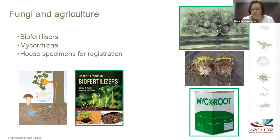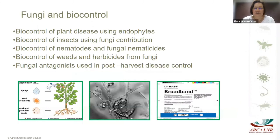An example of these mycorrhizal fungi being used in the country is Mycoroot, a South African-based company producing mycorrhizal-based fertilizer. Fungi are also used in biocontrol, and an example of this is the commercial product that BASF has on the market called Broadband, that's based on material from the collections. This specific product is against insect pests, but we also have fungi that control nematodes, weeds, and other fungi.